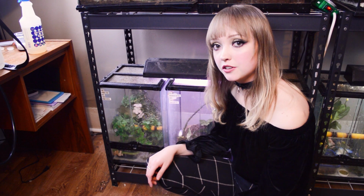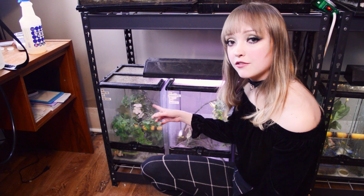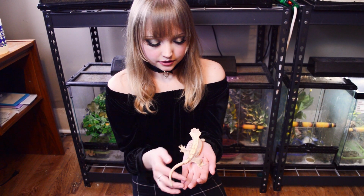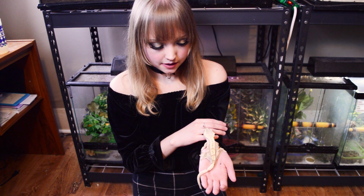Okay, so now I'm going to show you guys my bottom row of crested geckos and gargoyle geckos. First here we have Comet. So obviously she is very fired down right now. She looks almost pink. Normally she's like a bright neon red and a bright neon yellow.